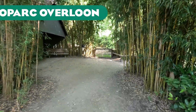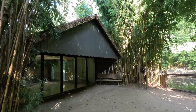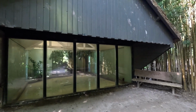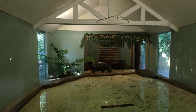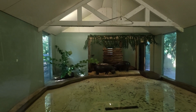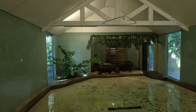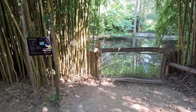And that's going to be Zooparc Overloon, where we've got a very lovely little enclosure for the Pygmy Hippo as well. We've got a simple little building over here. Why am I saying the word little so much? This is just a cute little zoo over here. Yeah, but this is the indoor area. Just a shallow pool to keep the hippos moist, I guess. And yeah, just a place for them to stay warm during the winter and such.